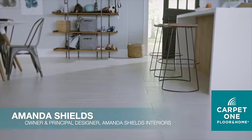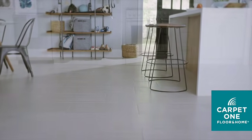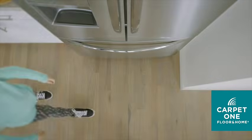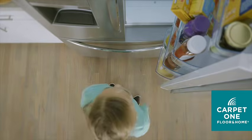So choosing your kitchen flooring is a big decision, especially, I know, as a mom of two. You want to consider everything and you want to make the right choice. I'd say the 3 or 4 top things that I consider when choosing my flooring for a kitchen is durability, cost, comfort, and style. Traditionally in kitchens, people used to always go to tile, and it's still a good option.